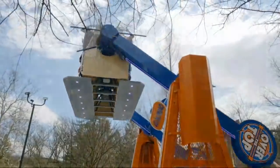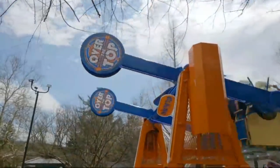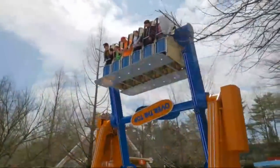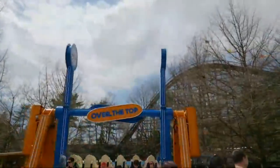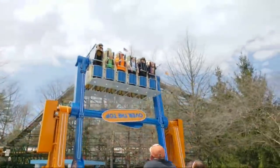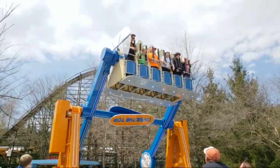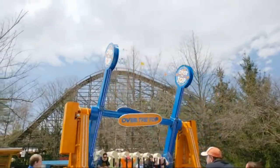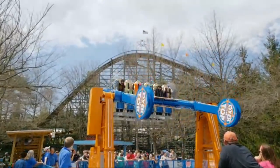Is she on there or not? I think at some point I'm going to have to try this ride just to say that I tried it. But honestly, I don't think I'm going to enjoy it.